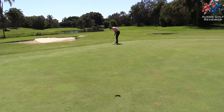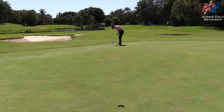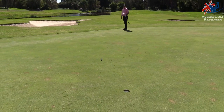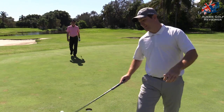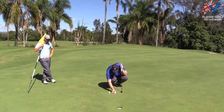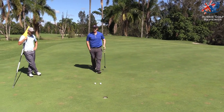You got a free go, Rich. Oh no, that's a bit firm. That's right. Good putt, good par. Here he is. Not a great shot, Al. I can't believe it didn't go in. Well, I think it's a bit right.